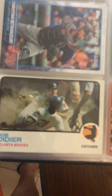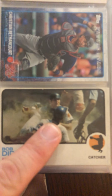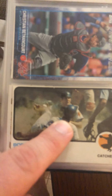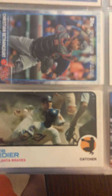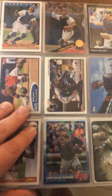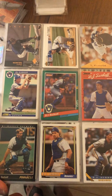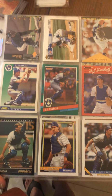That's a classic, the Bob Didier from 1973. Got the old landscape view there. I think that's Cleon Jones sliding into him. It's cool because you got the umpire in the photo too. Just all that dust in there. That's a really cool photo. 73 had some pretty sick photos. Pretty raw looking.